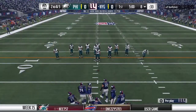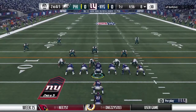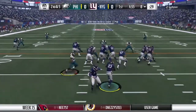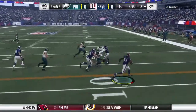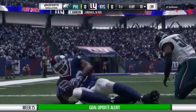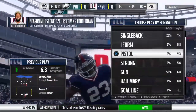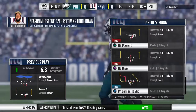Second down, and the offense needing 5 yards. They go to Johnson again. And they'll get him down up past the 15. It's a gain of 11 yards that time, and it produces a new set of downs.